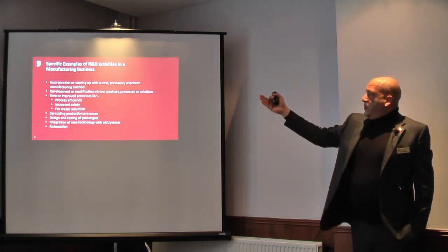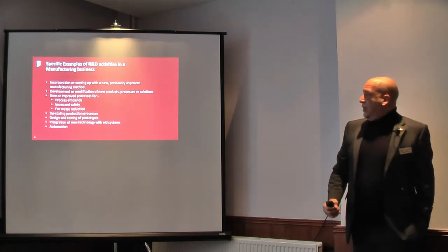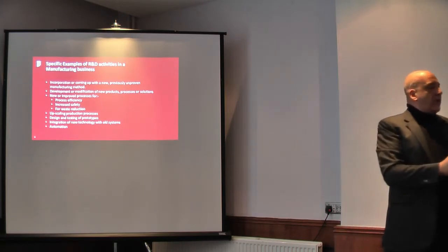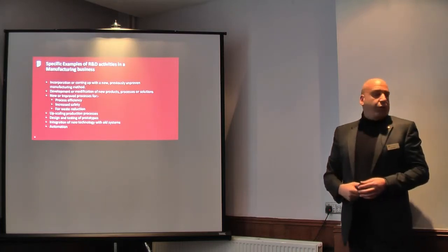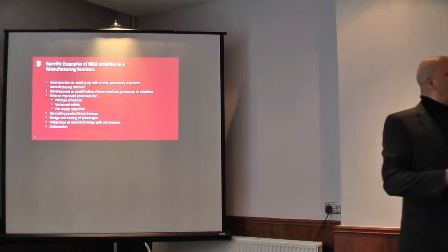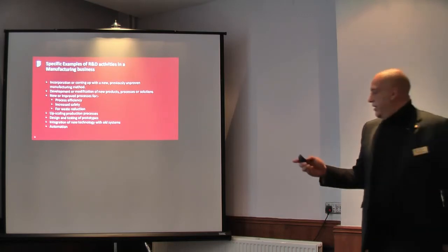Improved process, which is process efficiency, safety, waste reduction, can also be considered. Scaling a process, so a process can be doing more than one thing. Integration of new technology with old systems, which is basically automation. So if you're doing a certain process by hand that you have been able to automate, that can also be considered as R&D.